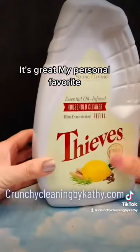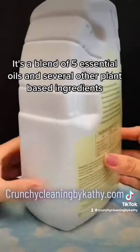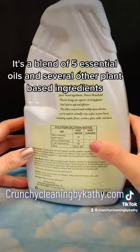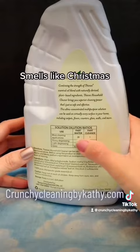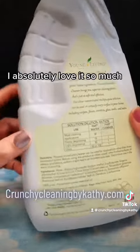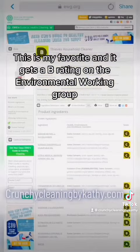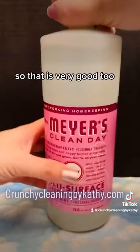It's great. My personal favorite, Thieves Concentrated Cleaner. It's a blend of 5 essential oils and several other plant-based ingredients. It smells like Christmas, smells like a spa. I use it on everything. I absolutely love it so much. This is my favorite. And it gets a B rating on the Environmental Working Group. So that is very good too.